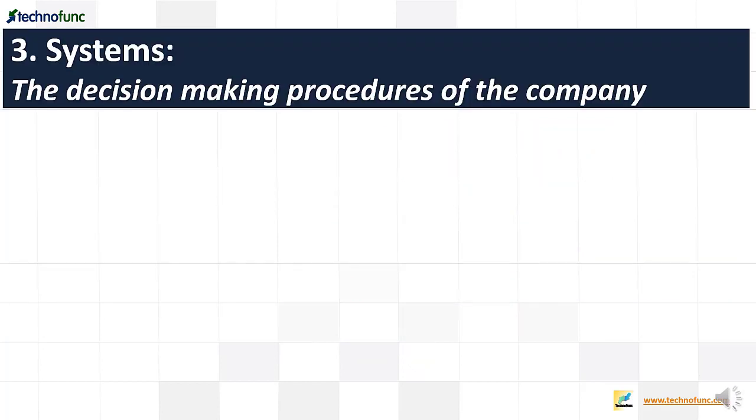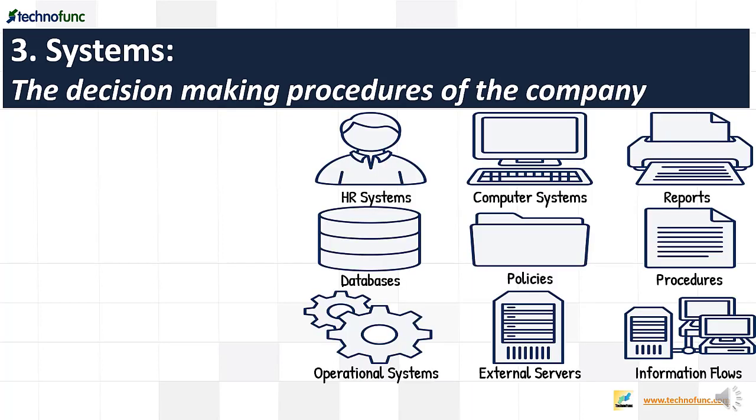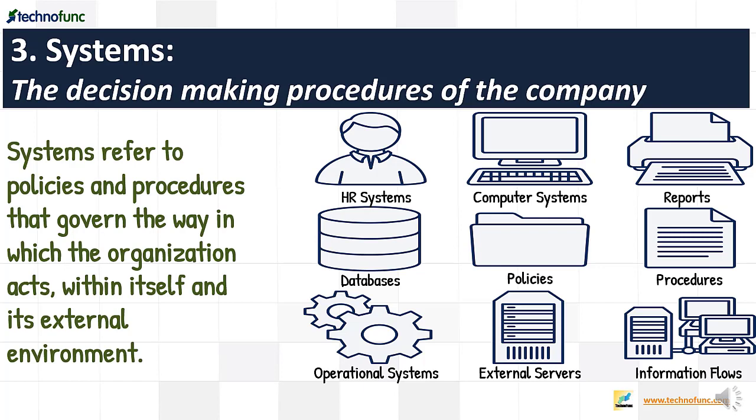The next element is systems. Systems refer to the decision-making procedures of the company. Systems refer to policies and procedures that govern the way in which the organization acts, within itself, and its external environment. These processes and information flows link the organization together and are used by staff to get the work done.